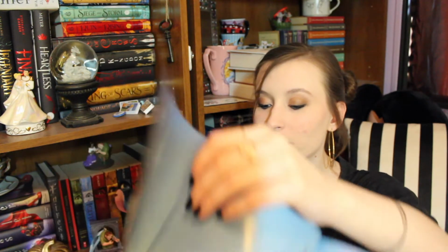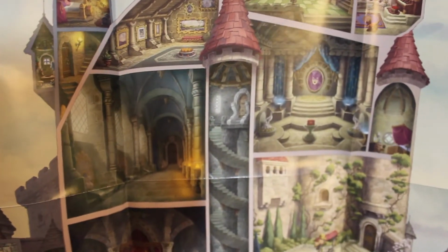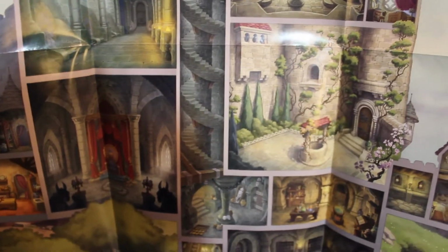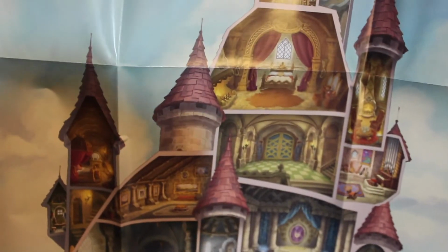On the inside, it actually comes with a poster. I don't know if I'm going to be able to fit the whole thing in frame because it's very large, but this is what it looks like. More or less, it's a look at the inside of the Snow White castle. This is one of those things where it's so detailed that you could probably look at this for several hours and I would still find new things that I never noticed before, because there's just so much detail put into this kind of poster.